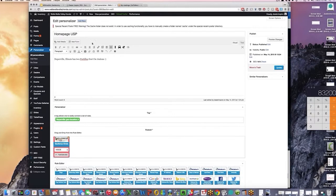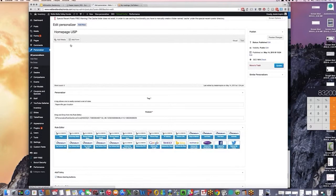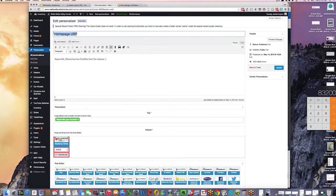So if I go to the back end of, this is Walla Walla Valley Honda, and I go to this personalizer button here, so we'll create one right here. I'm going to title it Homepage USP. The reason I title it Homepage USP is I want to know when I go back to this personalizer or I look it up, what does that actually mean? And that's the unique selling proposition of the homepage. So this is where this specific personalizer is going to be triggered.